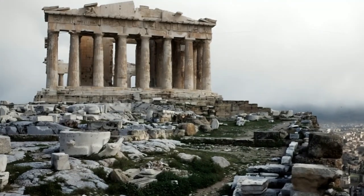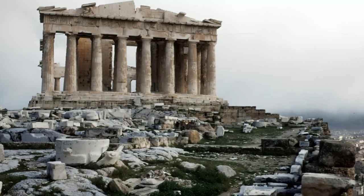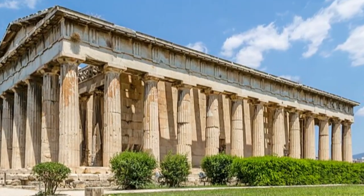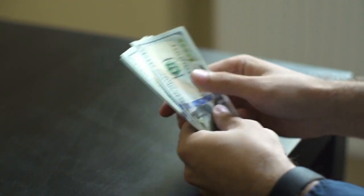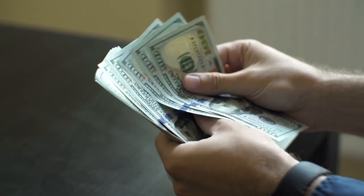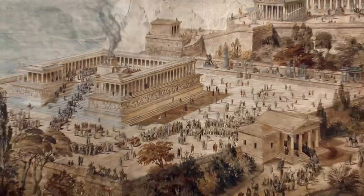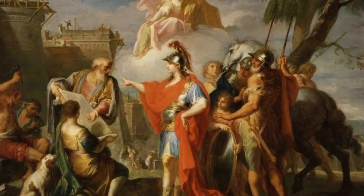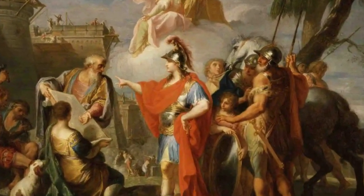The Parthenon is estimated to have cost around 500 talents, about the annual revenue of the Athenian Empire. Cities often funded temples using public money, wealthy citizens' donations, or in some cases, foreign support. During the Hellenistic era, rulers like Alexander the Great offered financial aid to complete sacred projects.